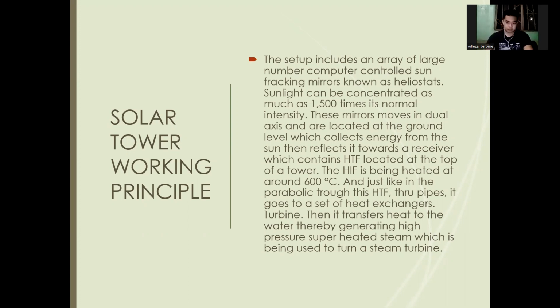At the top of a tower, the HTF is being heated at around 600 degrees Celsius, and just like in the parabolic trough, this HTF through pipes goes to a set of heat exchangers, then it transfers heat to the water, thereby generating high pressure superheated steam, which is being used to turn a steam turbine. So same lang din siya nung naunang dinescuss, which is the parabolic trough. Next.